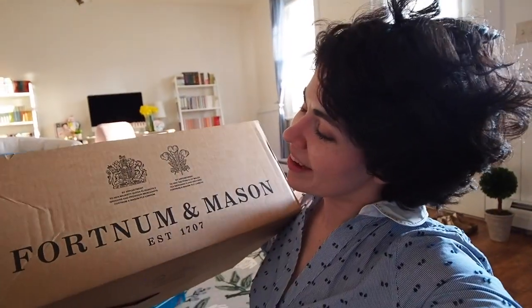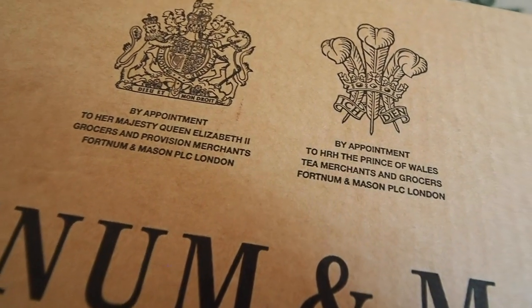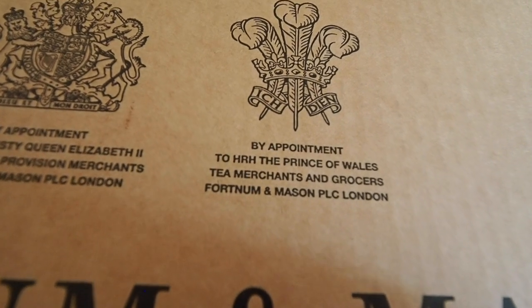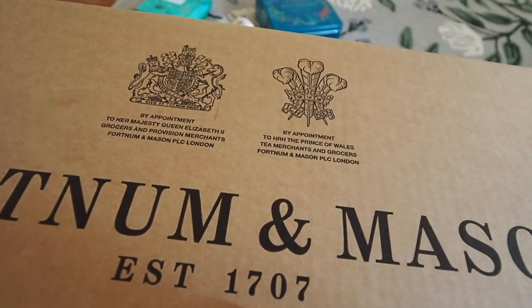There we have it. I hope you guys enjoyed this quick Fortnum and Mason haul. See, look, it's right here. By appointment to Her Majesty Queen Elizabeth II, by appointment to His Royal Highness, the Prince of Wales, tea merchants and grocers. Grocers and provision merchants since 1707.